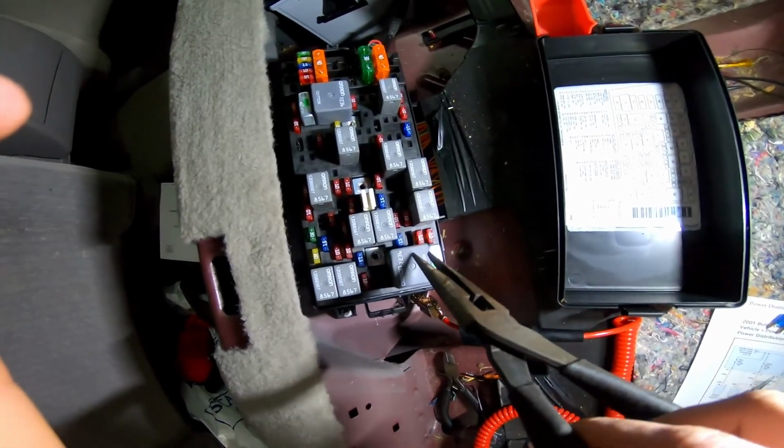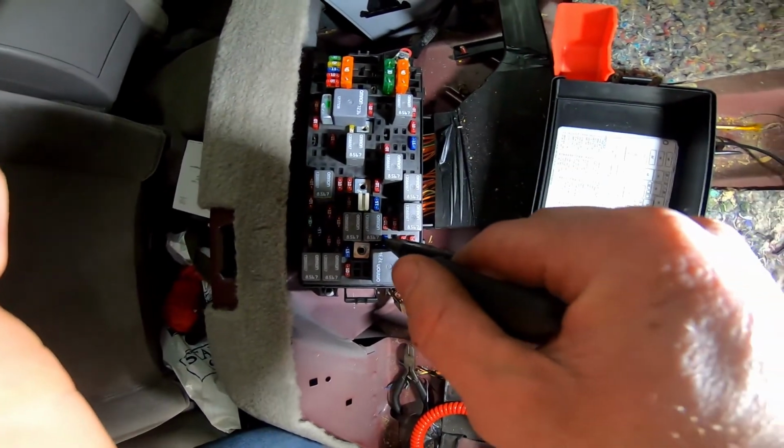My guess is it probably blew when the wires shorted out when I tried to remove that back seat. So what I do is I grab a new fuse, I stick it in there, and recheck to see if everything works properly.